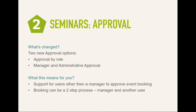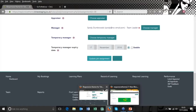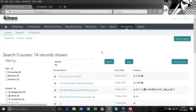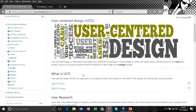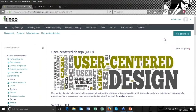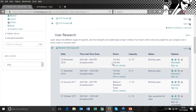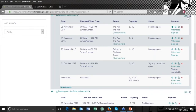Okay, so I'm just going to have a look at what this looks like in Totara again. I'm just going to quickly flick over to my Totara. Okay, so I'm just going to go and find a seminar booking. I've got a course called User-Centered Design, and I have an event within that seminar called Research Techniques. I'm just going to turn editing on a minute. Here we go.